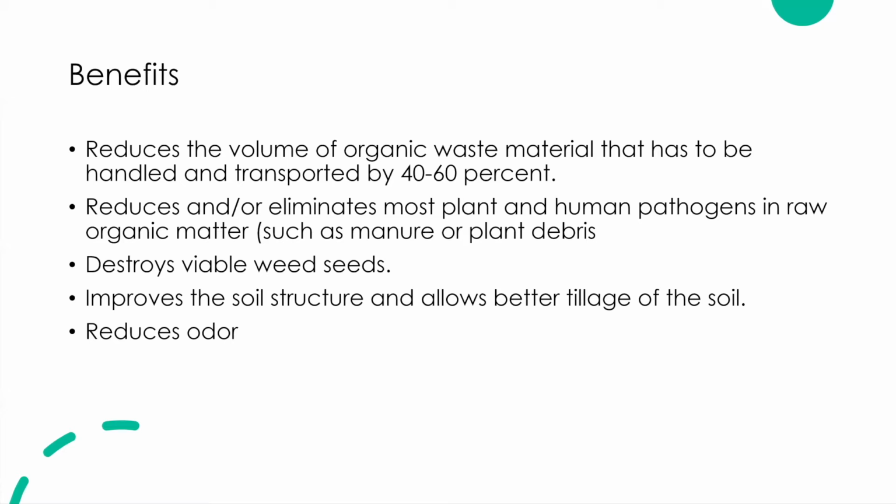So again, if you go outside, well, not right now, it's pretty muddy out there, you're not going to see much. But in the middle of summer, if you see that your soil is really hard, silty, or has a lot of clay and is pretty dense, adding compost to it will help improve the soil structure itself. So that's another very important topic. And of course, proper composting reduces the odor of the waste that you put in it as well.